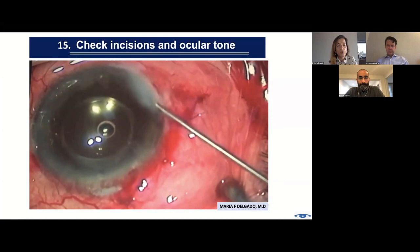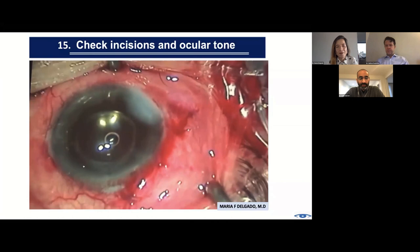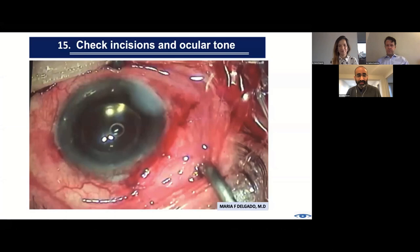I don't know why we do that. We check the tone of the eye with the cannula, but it's pretty easy to see what the tone in the cornea is. Yeah, common question, and I'm going to say something that's not very scientific. When you're with trainees and you feel the eye with your finger and you say, that's about a 20, they're like, well, how do you do that? The truth is we don't do that, right? It's not really that accurate.